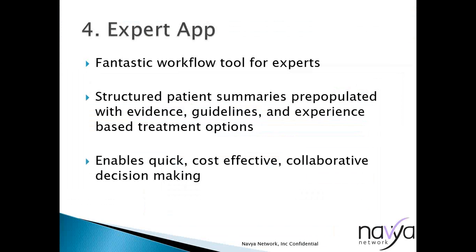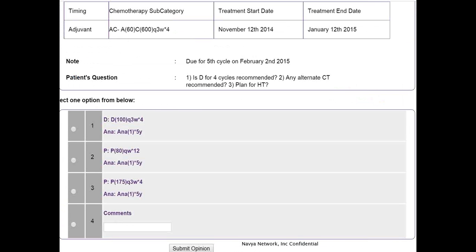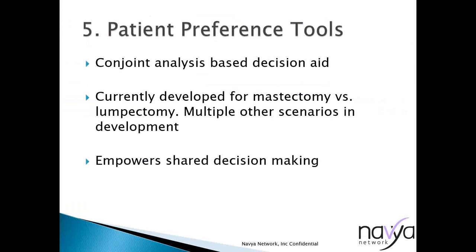Finally, the other utility of having a structured data system is that we can present the data in a very clinically easy format to read for physicians at the point of care. Instead of looking at a whole EMR record full of a lot of variables that may or may not be relevant, we can key down on the specific variables that are important for decision making and present a few options that are evidence-based, guidelines-based, and relevant, for physicians to pick and choose or to say whatever else they want to say. So our expert app is essentially a workflow tool for them to do this in a much easier and more rapid fashion.